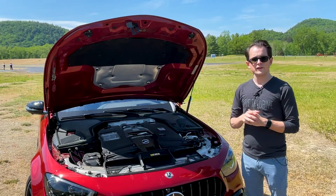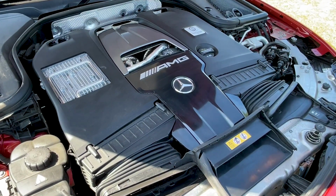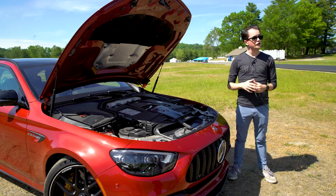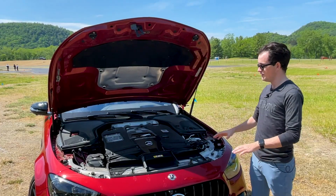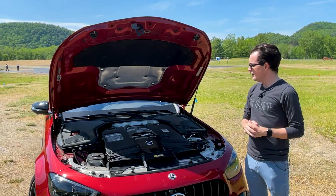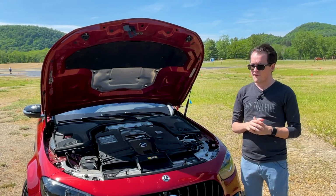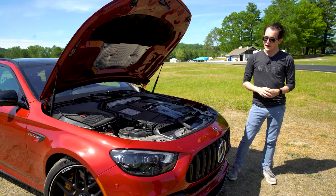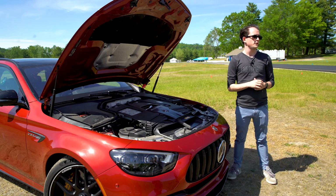But the centerpiece of the E63 is this, the 4-liter hand-built bi-turbo V8. Now, in this application, it makes 603 horsepower and 627 pound-feet of torque, making this the most powerful wagon you can get anywhere in America. In Car and Driver's testing, this car went 0 to 60 in 2.8 seconds, making it easily quicker than a vast majority of all supercars ever built. And that's also thanks to an all-wheel drive system and a 9-speed automatic transmission.